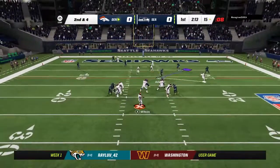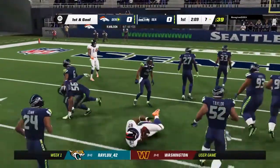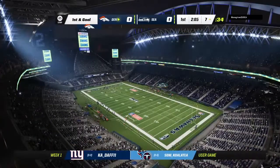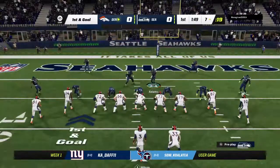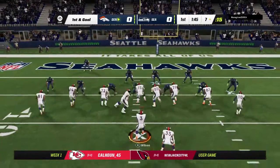On 2nd down and 4. Wilson over the middle. It's Jared Cook. And the Broncos are going to have a 1st and goal as he'll be taken down at the 7-yard line. 1st and goal, a good chance for our first touchdown of the new season.